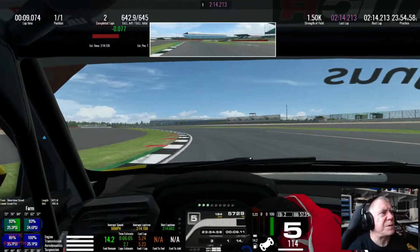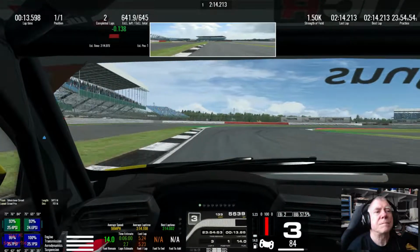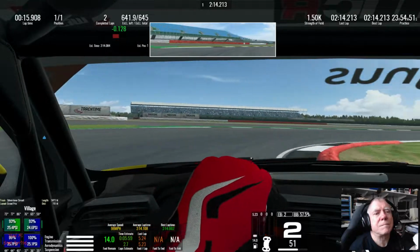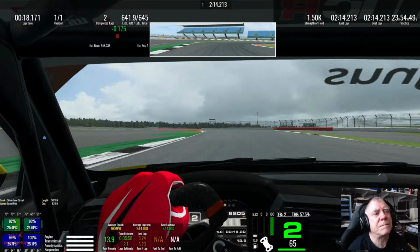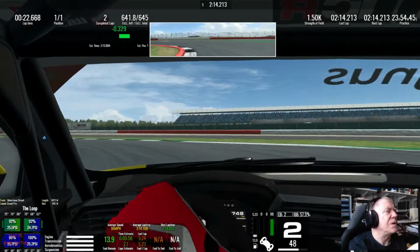Let's do one more lap, see if we can go a little bit quicker. Did it again.